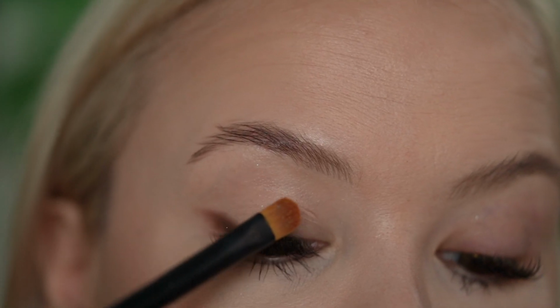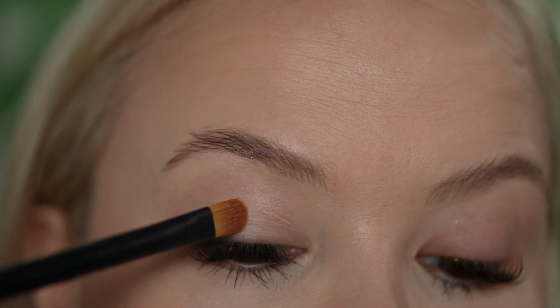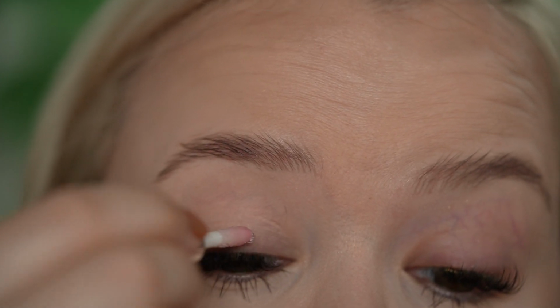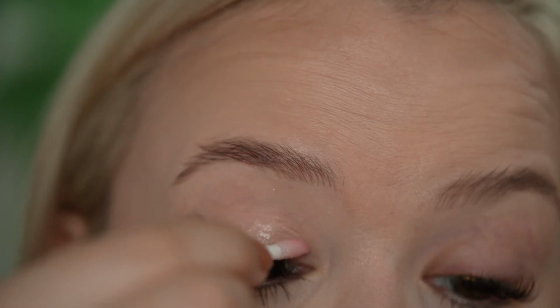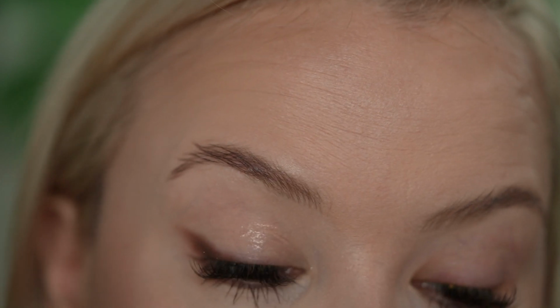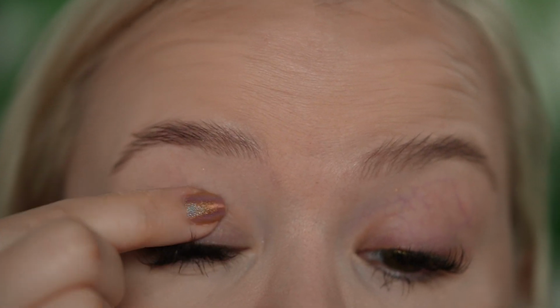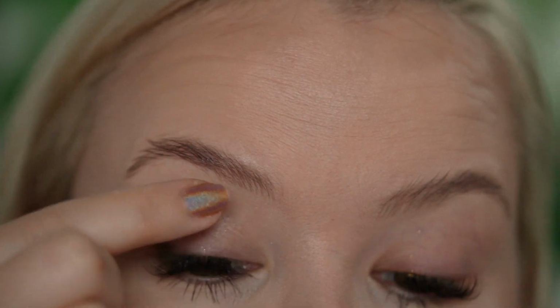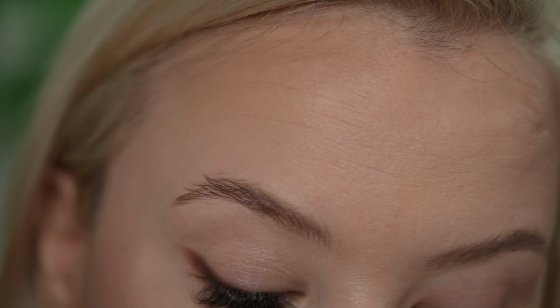Sometimes I like to put an almost pastel shade in here and then put the shimmer in the center. So I'm going in with the Fair & Pixie Epoxy, and I'm just going to be putting this basically all up in here in this inner half of my lid, a little bit onto the center of my lid. This is definitely another favorite kind of look that I do, especially with an iridescent shade.